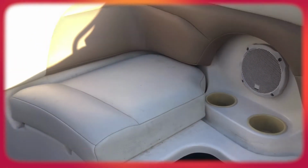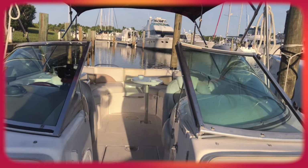So moving forward of that, again on the port side, but they're similar on the starboard side as well. This is under the bow front seat, and you'll see again, it's large and there's a lot of storage under there. You can keep quite a bit of items dry in there.